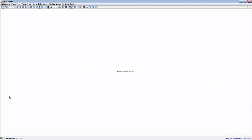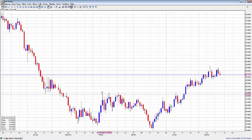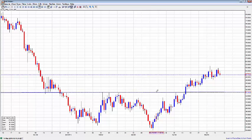Let's take a look at oil. All right, so you can see oil's quite a bit above that $54 support I've been showing for several months.